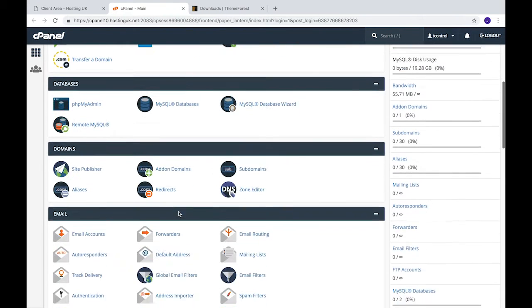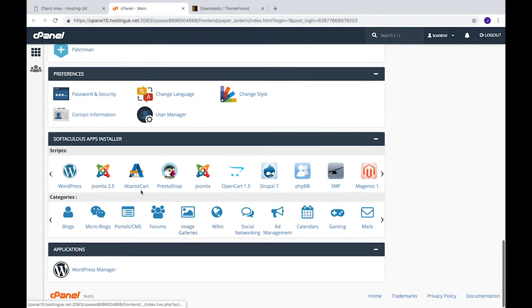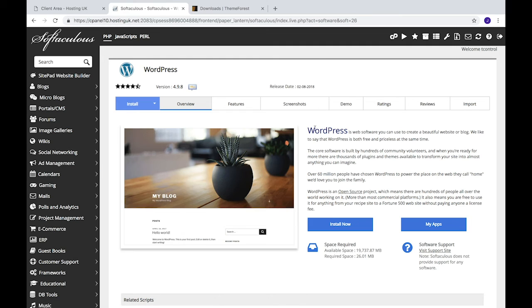So here is our back end, and we're going to scroll all the way down to WordPress. Now, WordPress is a script. You're probably thinking, but WordPress has their own account, their own platform. But basically, the hosting gives us the WordPress script so that we can upload our WordPress themes onto our website, without having .wordpress.com or any of that to mess up your domain. You literally have your own domain. Mine is testingcontrol.co.uk, and that will be my website.